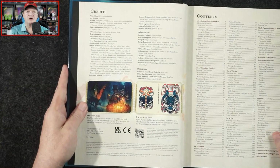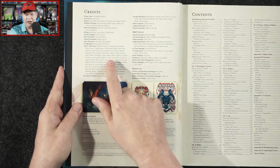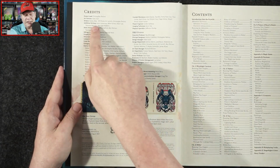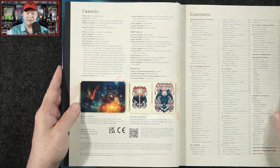So let's share some credits here because we got loads of illustrators. If I sat there reading all these names out, we'd be sitting here for about 5 minutes. But the writing credits, we don't have tons. So the writers are Stacey Allen, Will Doyle, Ari Levitch, and Christopher Perkins.